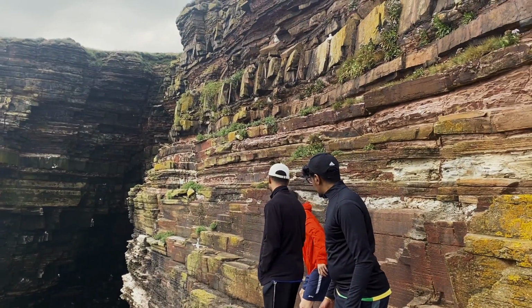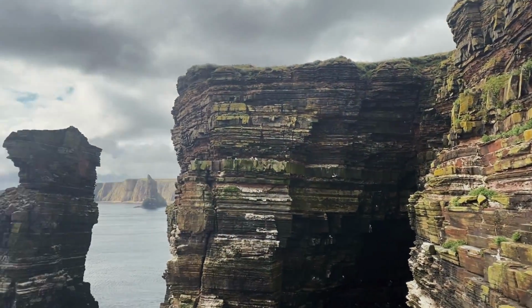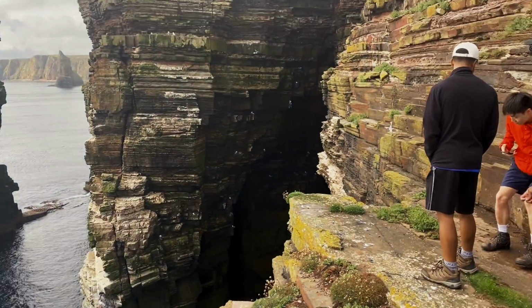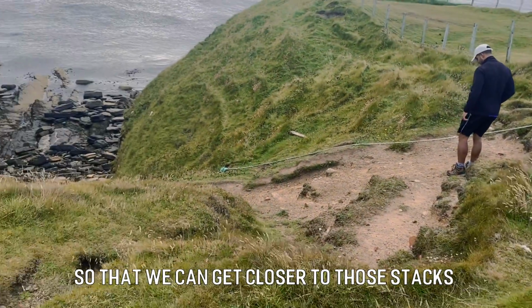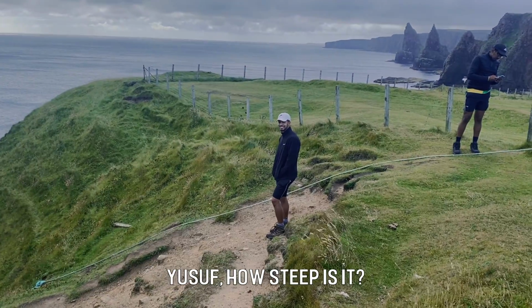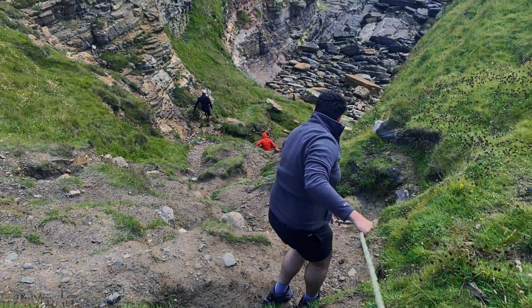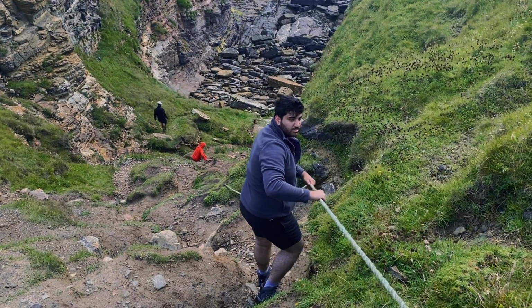What do you guys think of the views? What do you think? It's amazing. Right, look at that. We are a bit close to the edge, so maybe we should go back a little bit. So we're going to try and climb down this cliff face and go down to the bottom of the stacks, which you can see in the distance over there. We're about halfway down. How are you guys feeling? I'm fine.